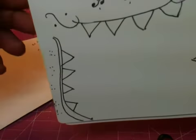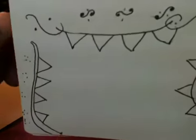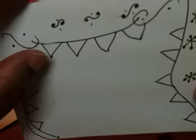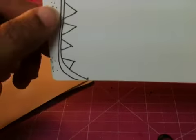This is day 21. I just drew a banner around here with some decorations, some little swirls, some little doodling around the banners.